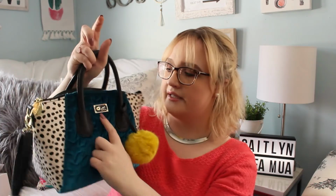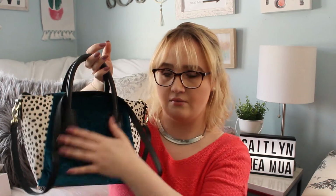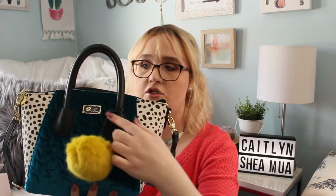I know you're thinking Betsey Johnson's not really in right now, but you can barely tell what it says, and you can even hold it that way. But I just thought it was different. I needed something different in my life. I thought it was really cute. They had other ones that came with a pom-pom, and I'm really excited, so I might put it on this side if I don't want to show that, but you really can't tell.